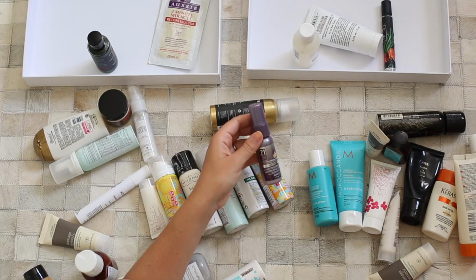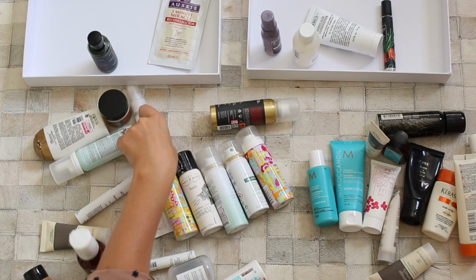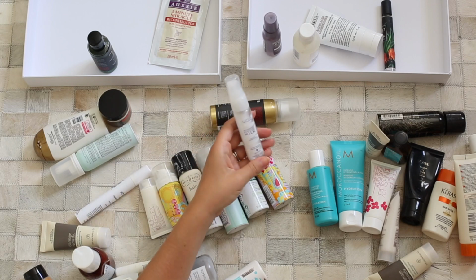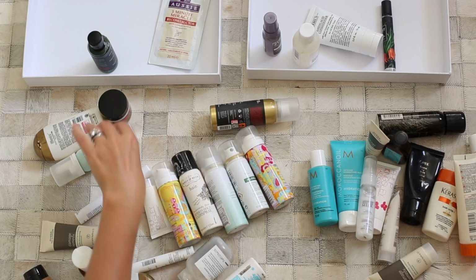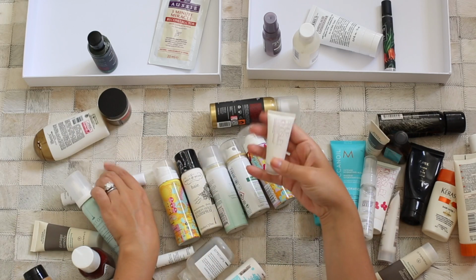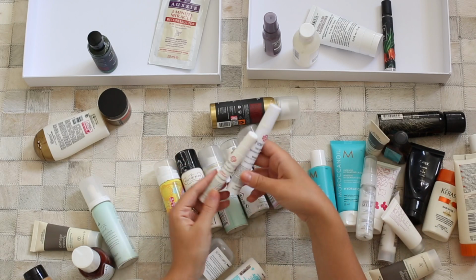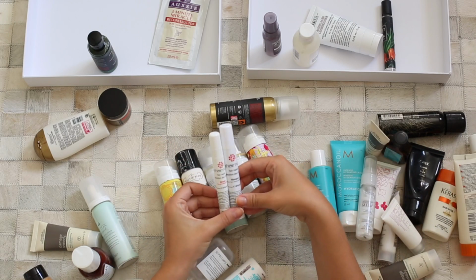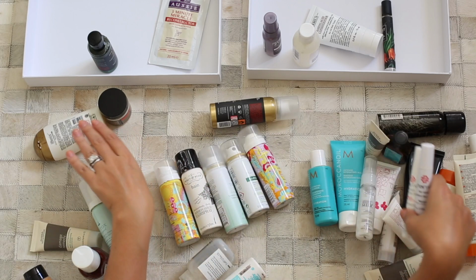I have an Aveda Damage Remedy Intensive Treatment, that can stay. This is the Pureology leave-in conditioner, which is pretty much empty, so that can go in the bin. I also have the Alterna leave-in conditioner, which is about half empty, so that can stay. Then I have another Philip Kingsley elasticizer, which is full. That can stay. I also have these, the K Hair Pep mask and serum, which I've meant to use for ages, so those can stay.